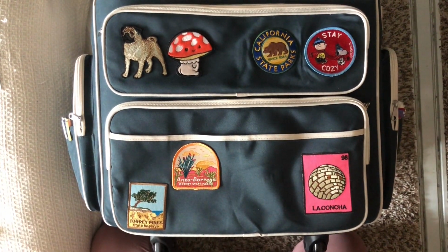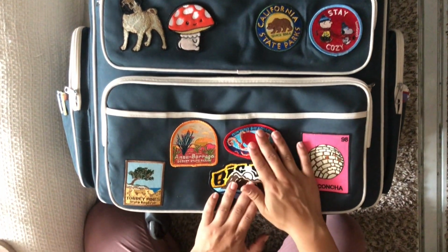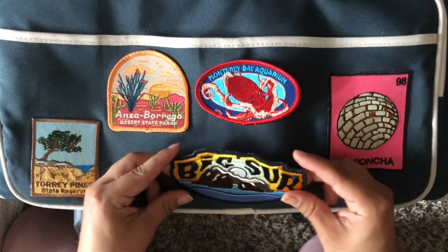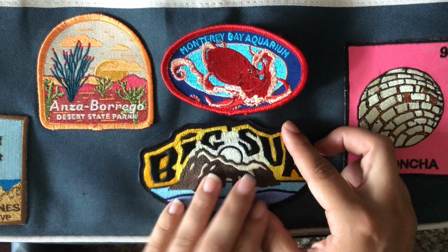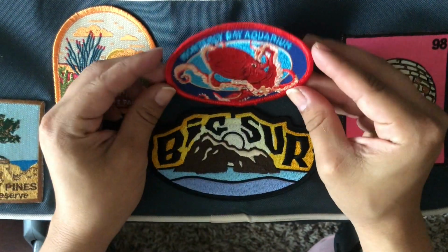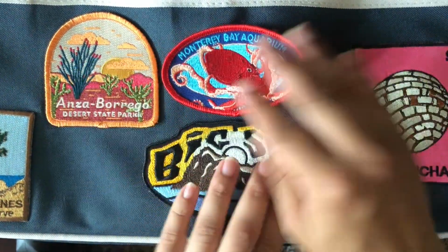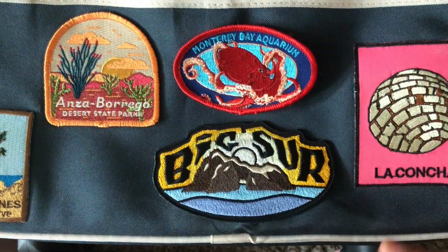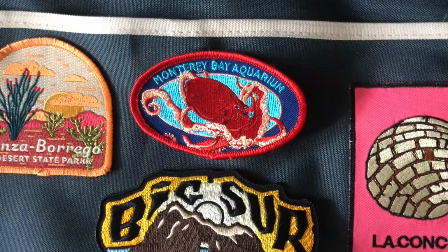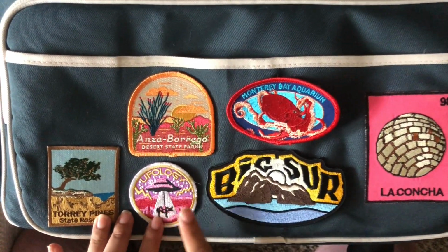Okay, so I'm going to start off with putting 2 of the iron-on patches here on this bottom pocket of my craft cart. I got the super cute one at Big Sur, California State Park. It was amazing, beautiful beach views. And I'm also going to put this Monterey Bay Aquarium patch right on top of it. I think these would look really good there, and I love this one so much with the octopus. I love octopods.